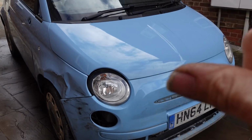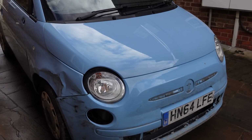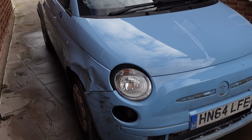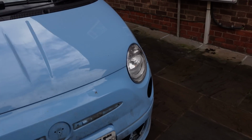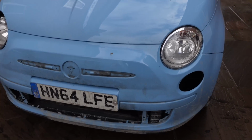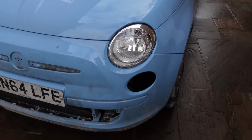There's going to be headlight brackets, at least that side. That side's probably okay, although the shock might have gone across. Hopefully the light itself isn't damaged. Both DRLs are missing for some reason. I don't know why that one would be missing. Assuming it's actually missing. Yeah, no, it's not in there.